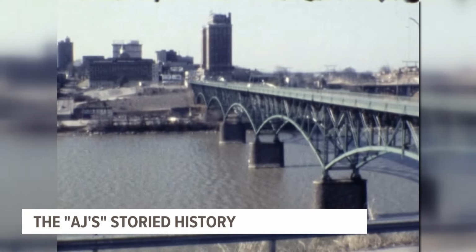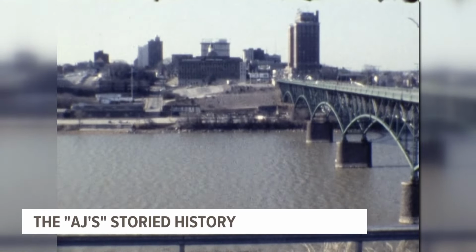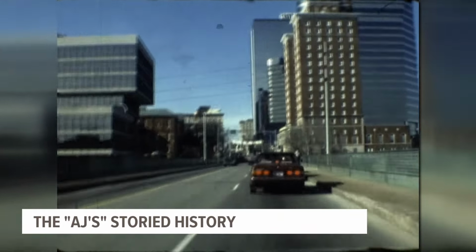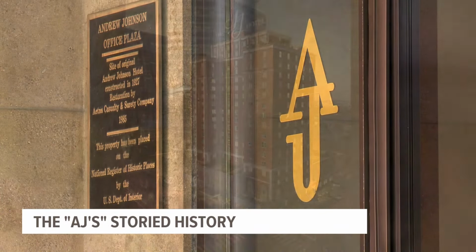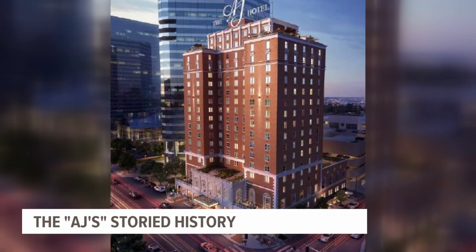By the late 1970s, the Andrew Johnson's glory days had come and gone. It closed only to open and close again through the years as an office space, housing for UT students, and Knox County Schools' central office. But a resurgence is on the horizon.